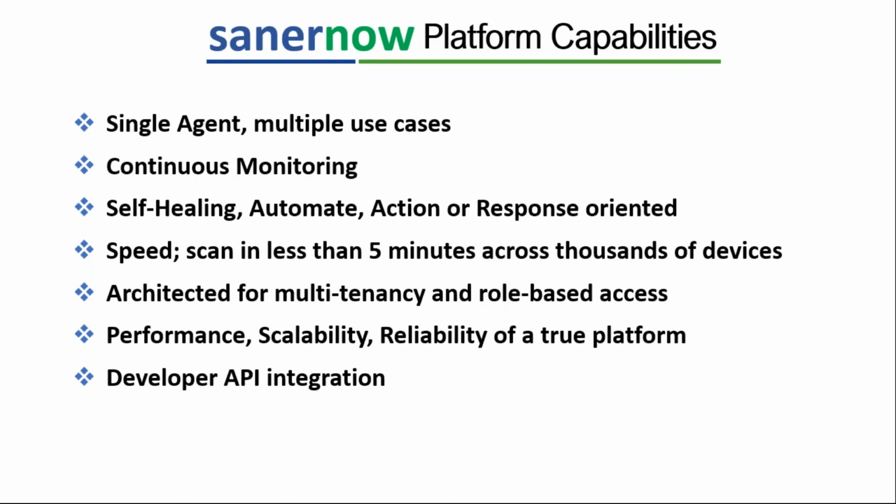So the platform comes with these capabilities or feature sets. With a single agent, you can address multiple use cases. We have six different tools to address six different business use cases. All of that is through a single agent that needs to be installed on the endpoint systems. As you know, the problem with point products is that every new product brings its own agent. So typically in an organization, you have 5 to 6 different agents deployed to address these scenarios, which is addressed with one single agent.